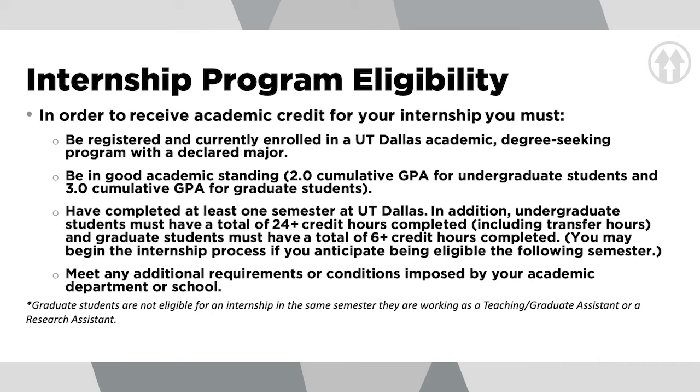And of course, you'll need to meet any additional requirements or conditions imposed by your academic department or school. Just a quick note for graduate students, you are not going to be eligible for an internship in the same semester that you're working as a teaching or graduate assistant or research assistant.